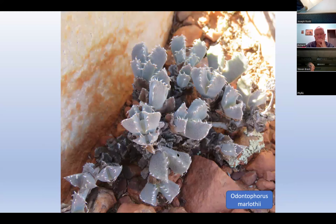Okay, this is Odontophorus, which is a cool name. Marlothii is named after a guy, but Odonto means that it has teeth, and forus means that it possesses the teeth. So that's a pretty cool name. Odontophorus means that it has lots of teeth. The teeth are not sharp. They're real soft. They're not like paper, but it's like a little bristle.